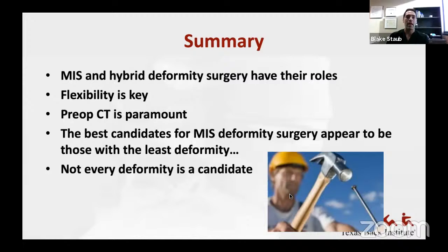Flexibility, so getting that pre-op CT is paramount to figure out who actually is a good candidate for this. One thing we'll see in these papers is sometimes the best candidates for this are the ones that have the least deformity, which is interesting. And again, just because you can do MIS deformity surgery doesn't mean every patient is a candidate for that. So with that, let's move on to some papers and talk about this stuff in more detail.